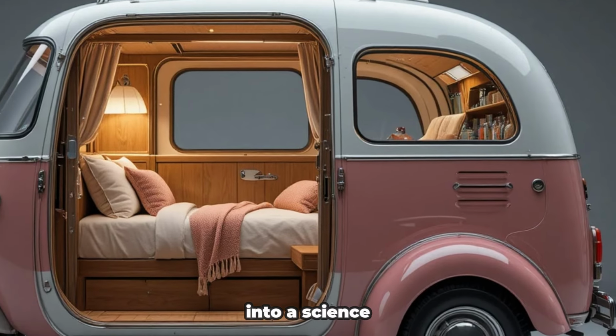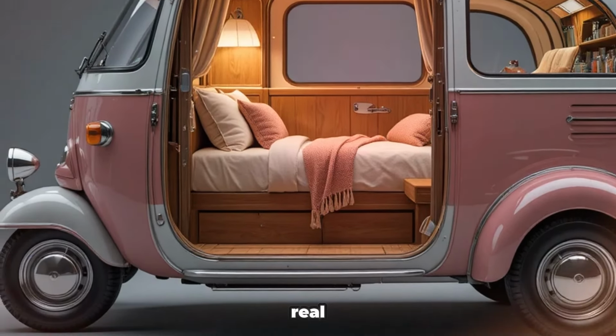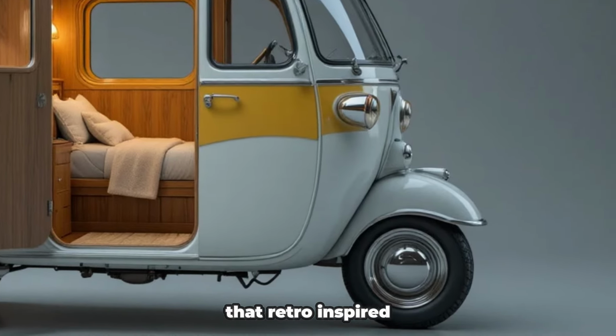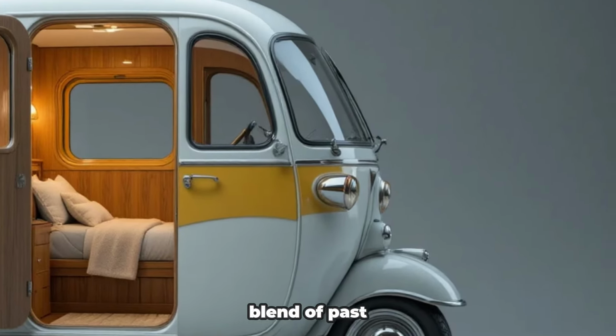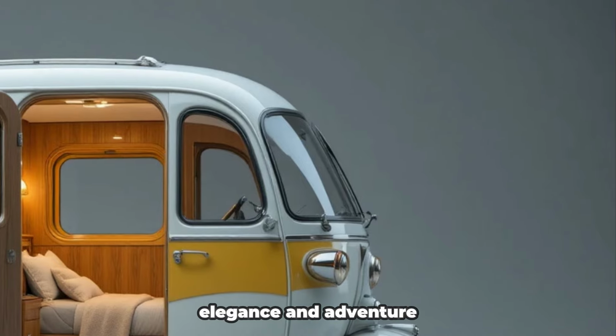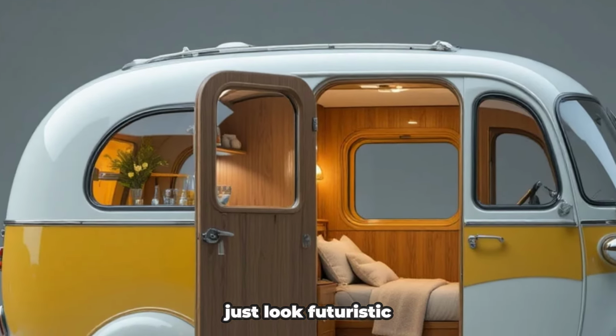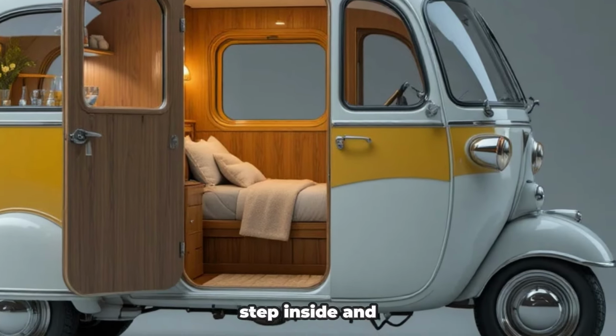From the moment you see it, it's like stepping into a science fiction movie that somehow feels real. Smooth curves, glowing LED edges, and that retro-inspired chrome finish, it's the perfect blend of past and future, elegance and adventure. But here's the real magic, this camper doesn't just look futuristic, it thinks.